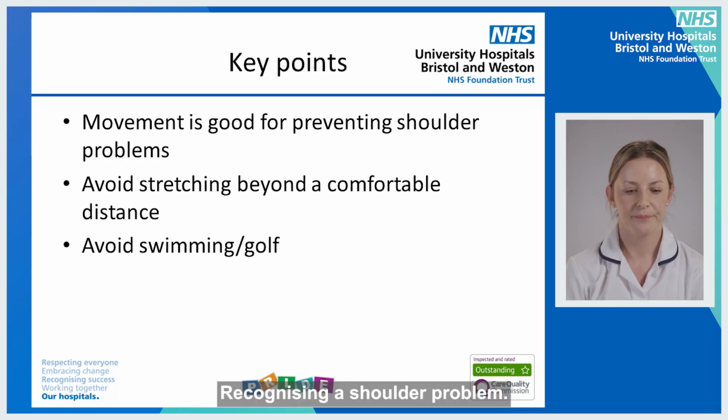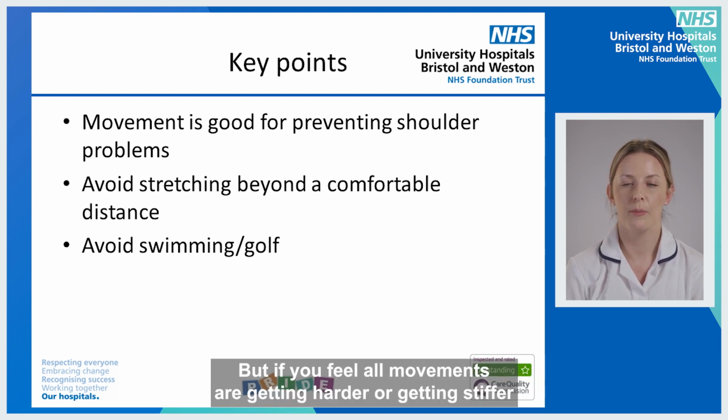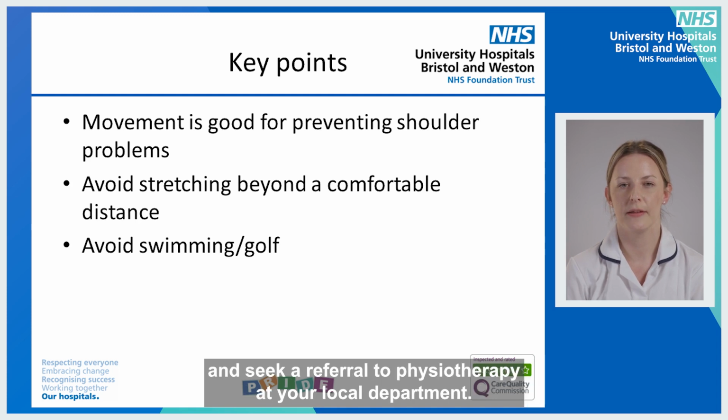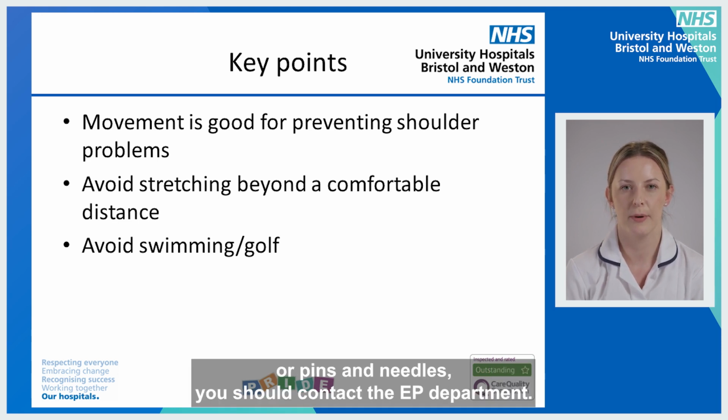Recognising a shoulder problem. These gentle exercises should be enough to prevent shoulder problems happening, but if you feel arm movements are getting harder or stiffer or more uncomfortable at your shoulder joint, you should go to your GP and seek a referral to physiotherapy at your local department. If there are any issues such as redness or infection or pins and needles, you should contact the EP department.